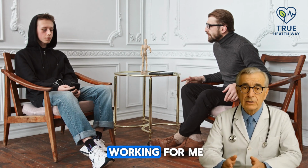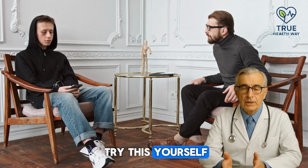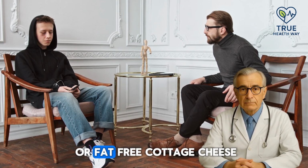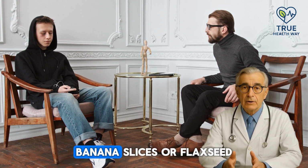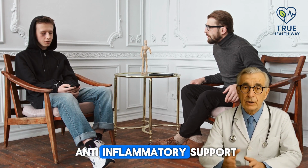Looking back, Robert said, "I used to think my muscles were done working for me. Turns out they were just waiting to be fed." If you'd like to try this yourself, start simple. About 1 to 2 cups of low-fat or fat-free cottage cheese 1 hour before bed. Add berries, banana slices, or flaxseed for extra fiber and anti-inflammatory support.